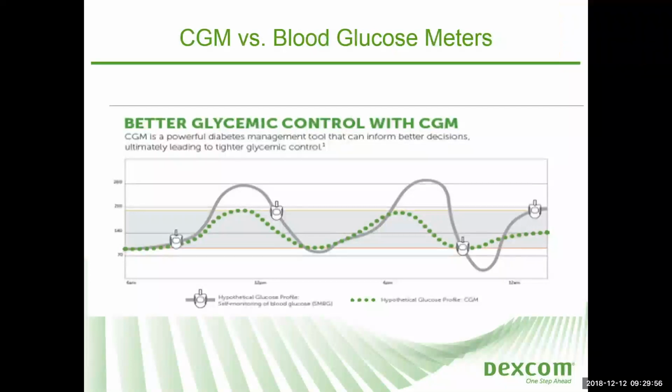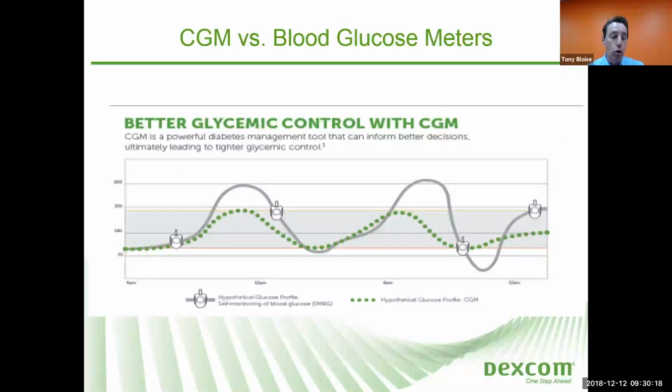The slide that I have right here is an example of the exact same patient over a 24-hour period where one day they used a blood glucose meter. And you can see in this particular example, they did a finger stick and used a blood glucose meter 4 times over the course of this day. The gray shaded area is the normal range where patients want to stay. And when the patient happened to check their glucose level, they just happened to be in the normal range all 4 times over the course of this day.